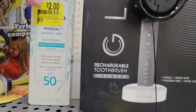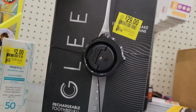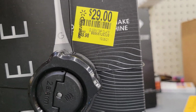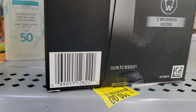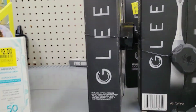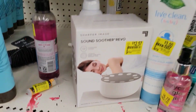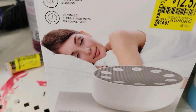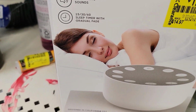A rechargeable toothbrush by Gleam was $49.98, now $29. There's a barcode. That's a deal. Be a good Christmas present. You have a sound soother. It was $14.98, now $12.57.